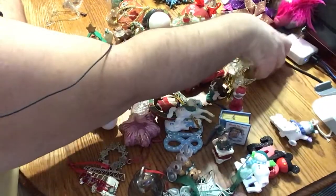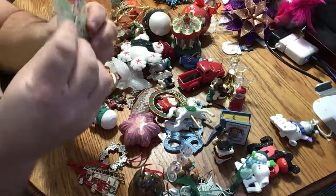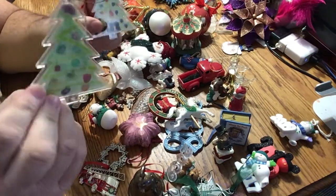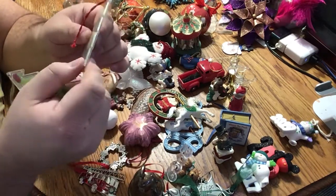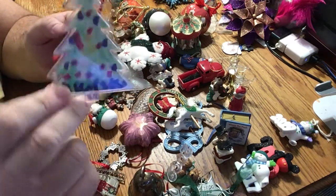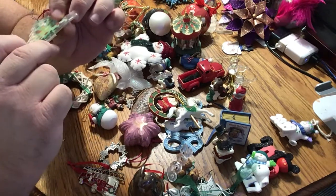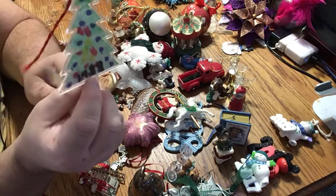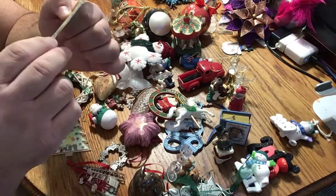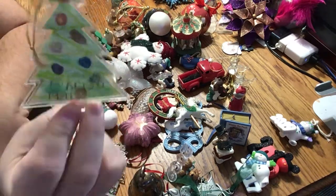And these are made again in school. Little Christmas trees. The plastic opens and you have the paper, so you decorate the paper and put it in the plastic. I had my name on one, and on the back it says 1989. So this was 1989, and this was from 1991.